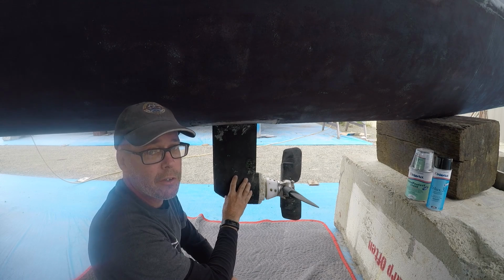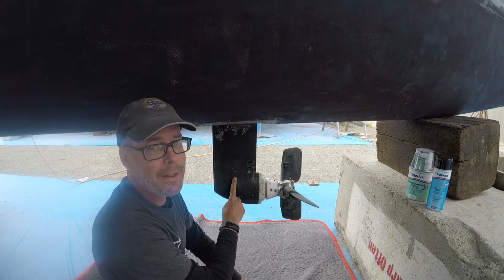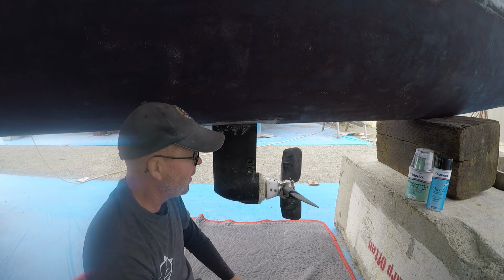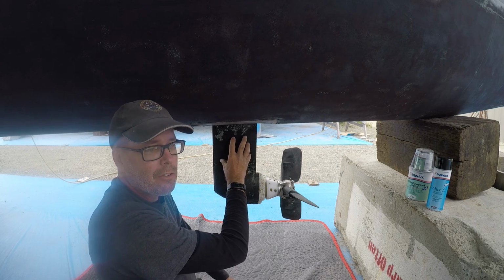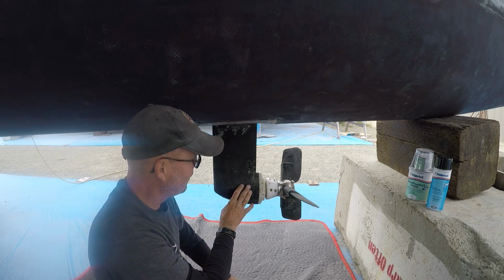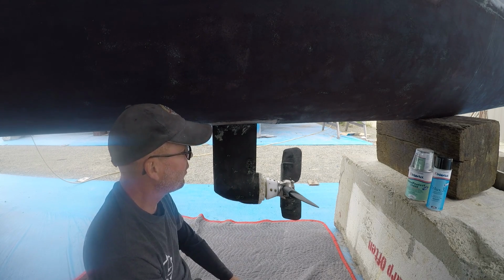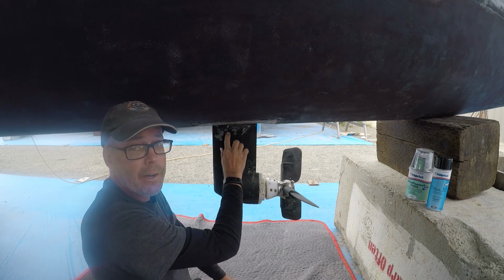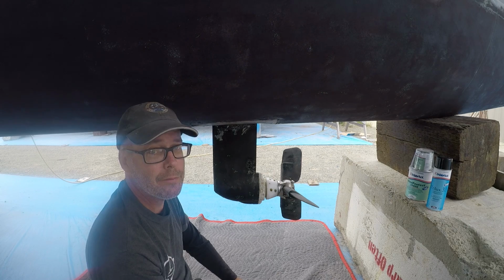So quite a bit of work to do on these. I know that because I've already started on the other side. It took me a full day to strip this off. I don't want to use any heavy grinders or tools on this because I don't want to really scratch up these Saildrives too bad. So it's hand sanding, and it's a bear, but it needs to happen. So I'll get these all stripped out today, do any fairing today, and start preparing these for that barrier coat.